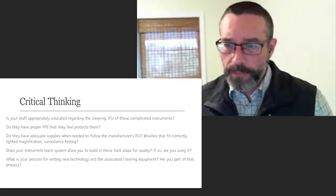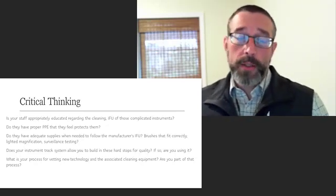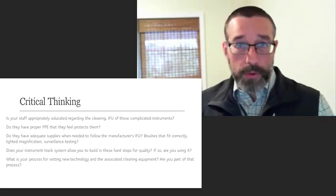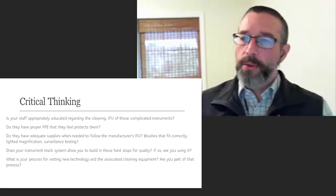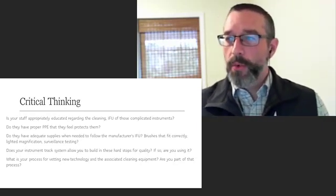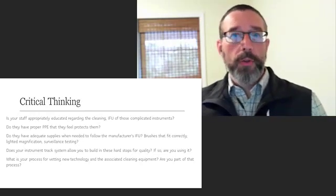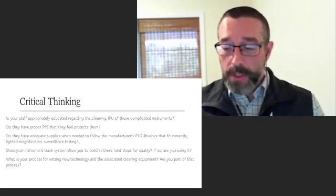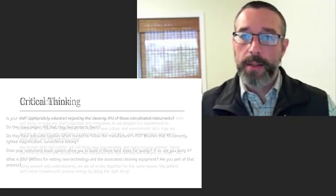Does your instrument tracking system allow you to build in hard stops for quality? Or do you have a way to document that you're doing it? And if it does, are you using it? And then what is your process for vetting new technologies associated with equipment as part of the process? We could not ask all the questions there. You'll have individual questions for sure, but just a few things to start that conversation and to start you thinking.